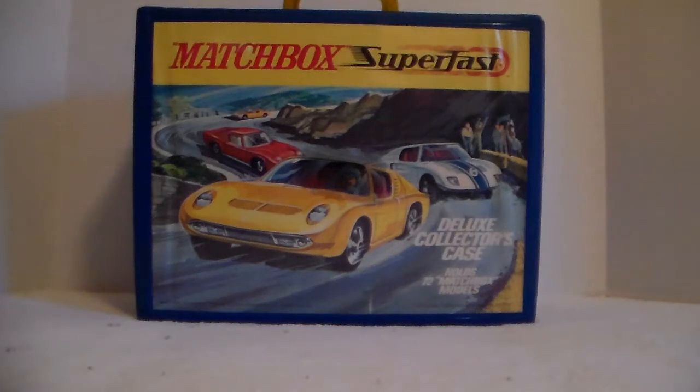Alright gang, it's December 2017. I grabbed this case first of the year. I got it for $20 at one of those community yard sales, where people go on Main Street and set up tables, that kind of stuff. And these people had a lot of different stuff, a lot of stuff I liked. I bought a couple other items.